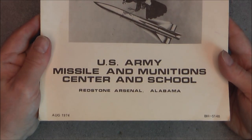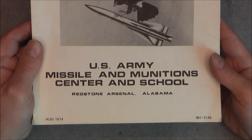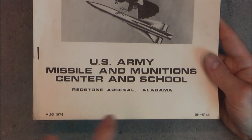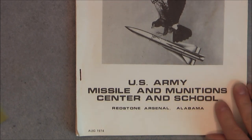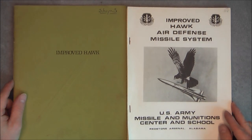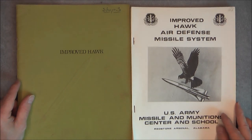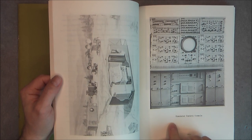Here also, everything, so it's from August 1974, from the US Army Missile Munitions Center and School, Redstone Arsenal, Alabama, worth clicking onto Google Earth, probably. Is it still existing? Okay, so it was a super good find, really, for a super low price, so I'm quite happy with it, and a nice source of information and dreams. I would love to have one of them.